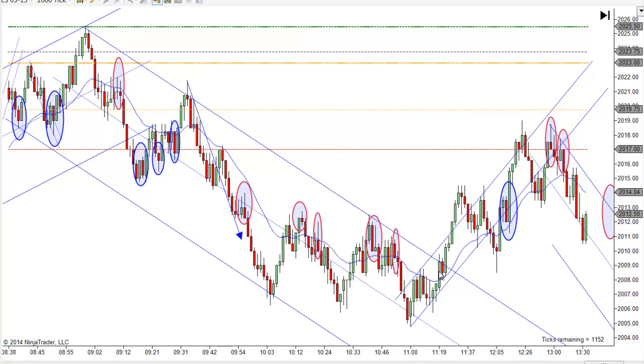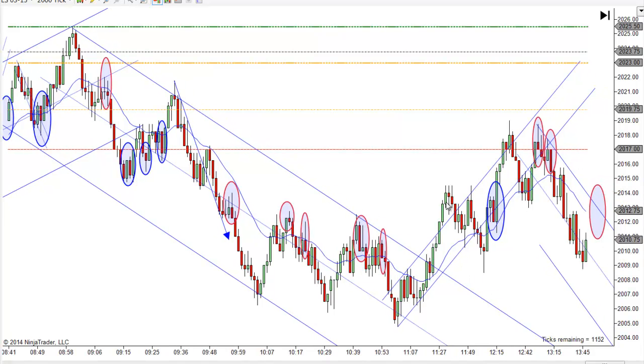And that's the thing. If you just wait and be patient, the market will take you where it's wanting to go. And there's a second entry short right there. That's your first break. You probably could have taken this trade if you wanted.